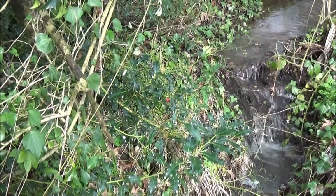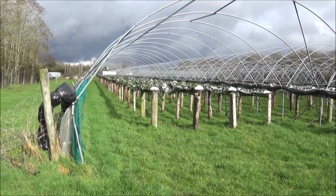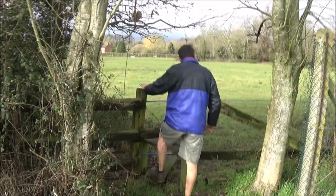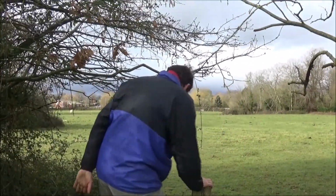Result. Sorted. Lots of little streams all feeding into the handle. So it looks like we've got strawberries over there growing in grow bags on little stands in the old polytunnels. And we're going over the stile and get the main road. We're going to turn left.